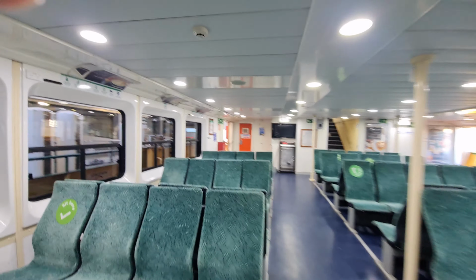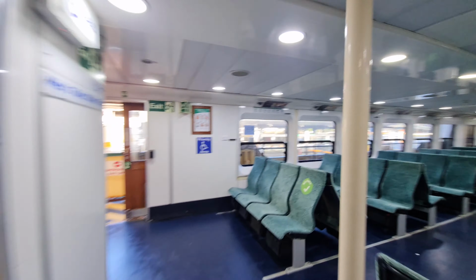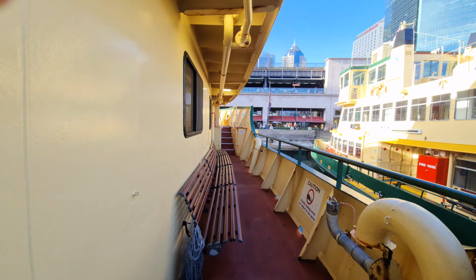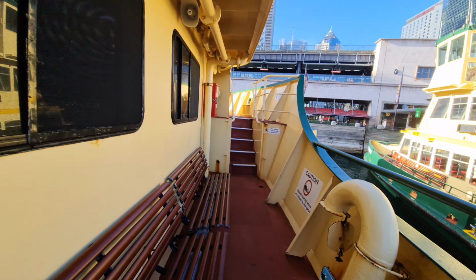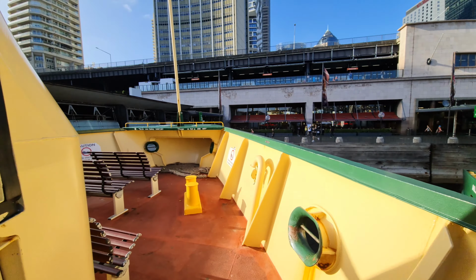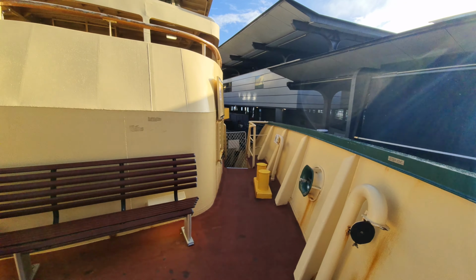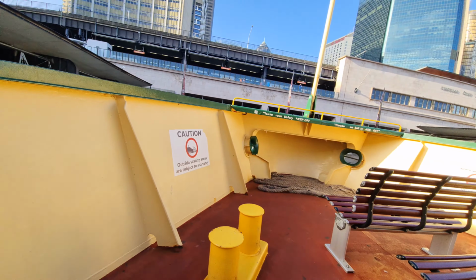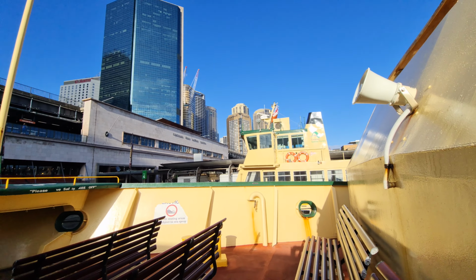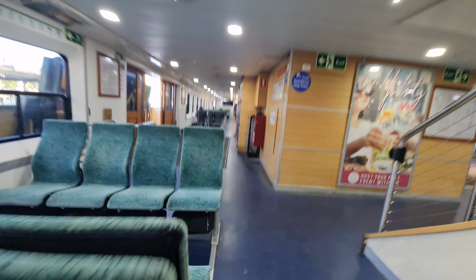Once on board, it was pretty clear that today's service wasn't going to be a full load, so let's take the unique opportunity to wander around an almost empty ferry. And since this ferry really isn't filling up, let's also wander down the side to try out another seat before we depart from the harbour.